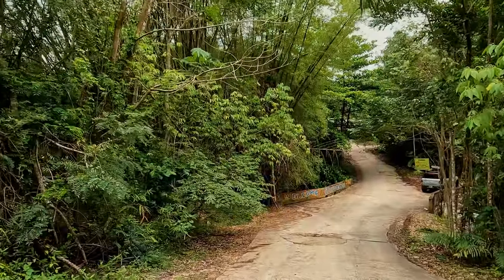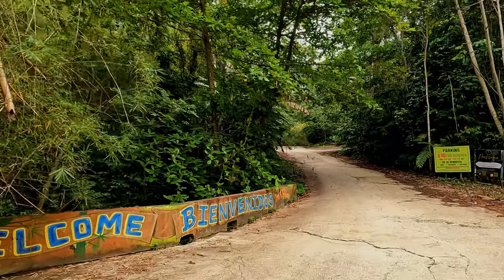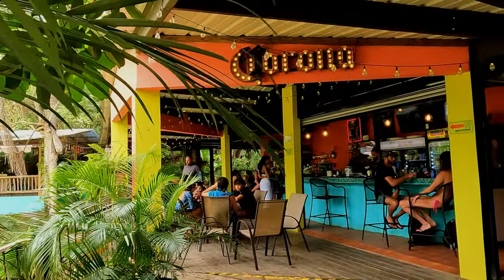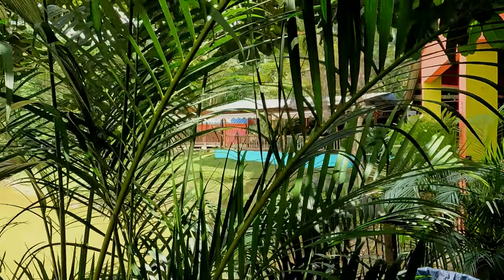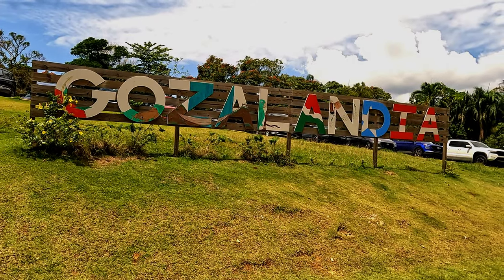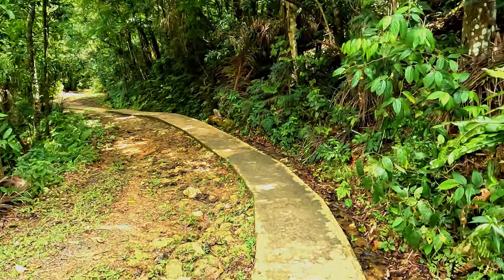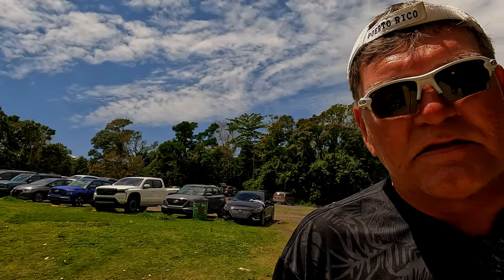We are at the beautiful Gozalandia waterfall in San Sebastian. Today we're heading over towards this beautiful waterfall. We've been here before, but it's absolutely gorgeous. Now prepare for a good hike downstairs and then up.